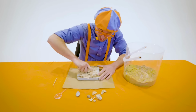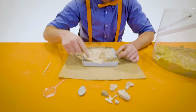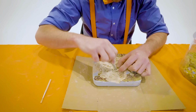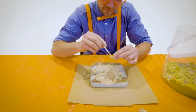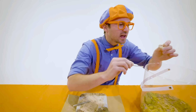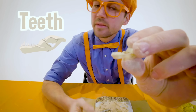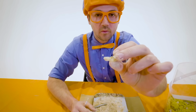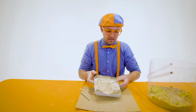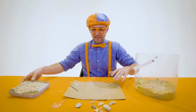Whoa! Check it out! We found all these fossils. And then look right here. Here's one more. Whoa. Need to brush it off. Whoa. Check it out. It looks like some teeth. Maybe the lower jaw. Whoa. That is so cool. Okay, let me empty this. Have to stay nice and clean and organized.